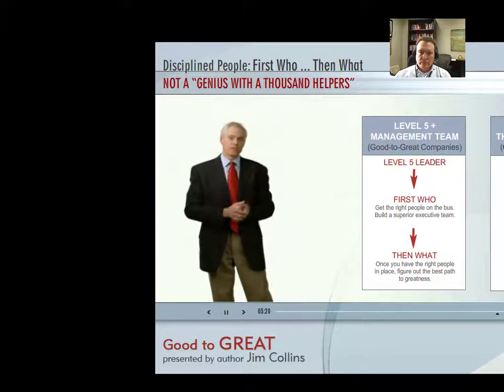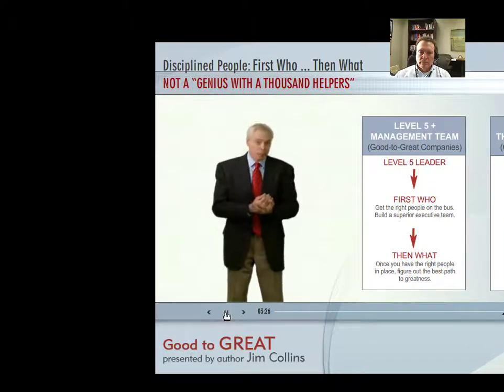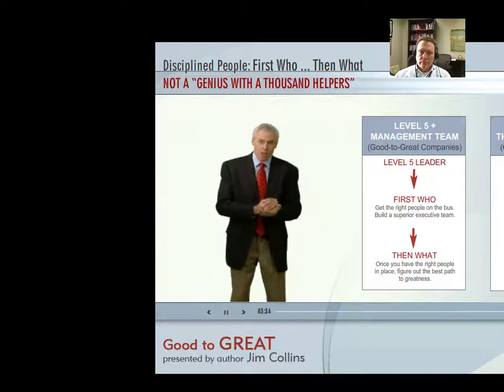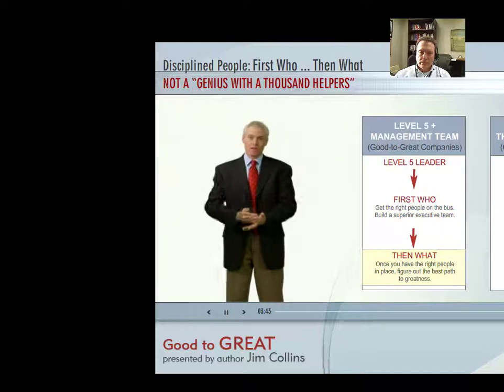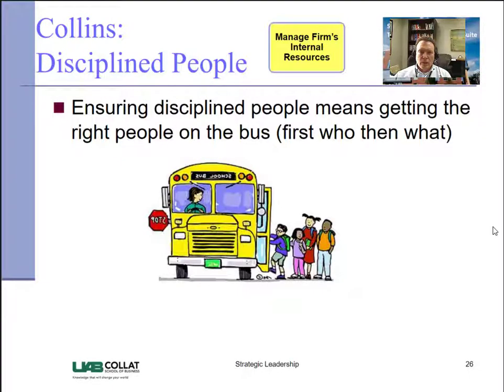They understood instinctively from the beginning that truly great companies are built first and foremost not by knowing where you're going to go, not by having a direction for the bus, but by first get the right people on the bus, get the wrong people off the bus, and then figure out where to drive that bus. First who, then what? First who, then what? This is a key principle of building anything. First who, then what?